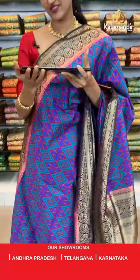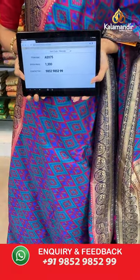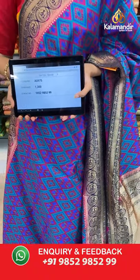So here it is. The code is AS975 and the price retails for 1300. To buy this, take a screenshot and ping us on 985-2985-999.